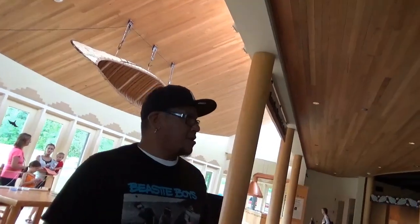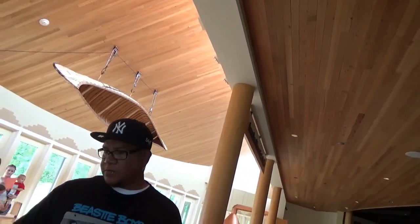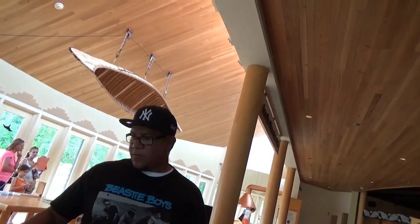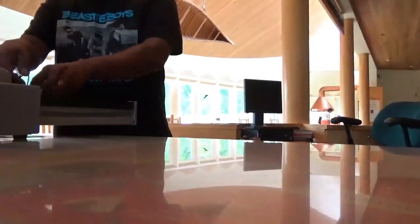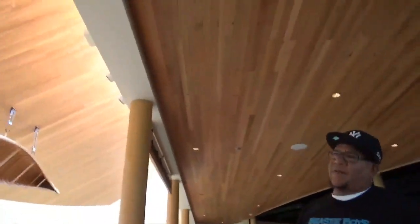Okay, the main exhibit hall is self-guided, so you can walk through at your own pace. It kind of goes around in a half circle. The more you go around the half circle, the more modern Ojibwe culture becomes. We do have art, food and medicine in that cabinet back there, showing different roots and berries they would harvest to treat different ailments. Also, we have more hands-on crafts on these two tables in this cabinet back here.